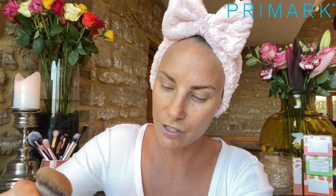The blending sponges for foundation, not keen. Personally, it's definitely a personal preference, not for me. But I'm going to carry on the other side and get the foundation done.